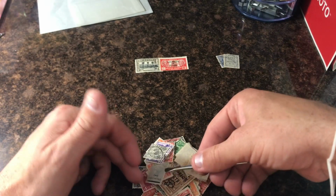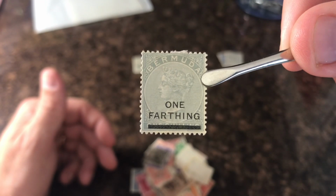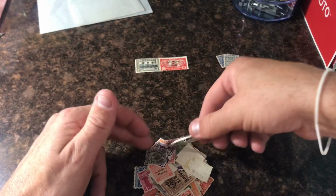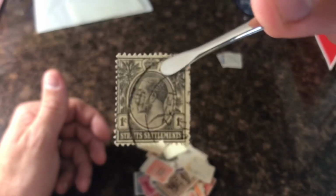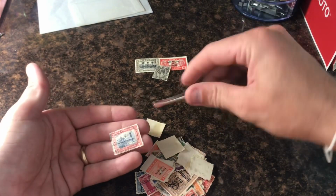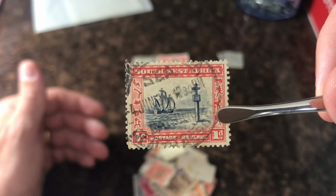This one looks interesting. All right, this is a super early Bermuda stamp. 1 farthing. It is mint. So this is definitely what I will set aside and have you guys educate me and everyone else in the comment section. Straits Settlements. Looks like we got a little tear there at the bottom. We do indeed. So that's going to take some of the value away. What is this? Southwest Africa.